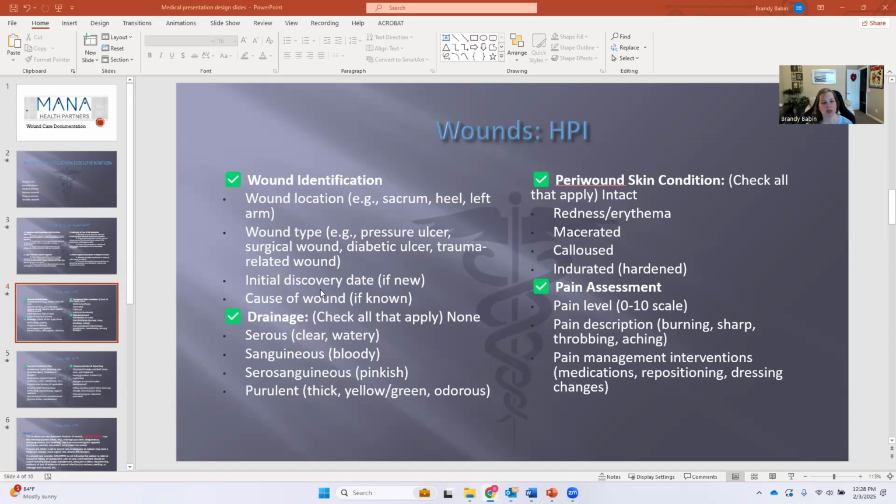So it's very important that if we know the cause of the wound, or we're going to explore what the cause of the wound is, that we document drainage. So is there no drainage, serous drainage, sanguineous drainage, serosanguineous drainage, purulent? Is it thick, green, yellow, odorous? All of those things. Super important to document, not only on a new wound, but on a wound that we're monitoring 3 or 4 days after the wound doctor sees it.